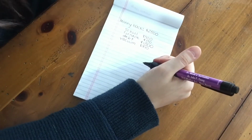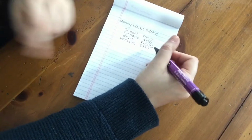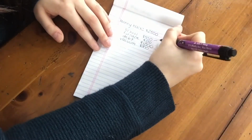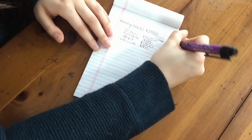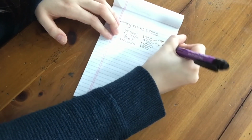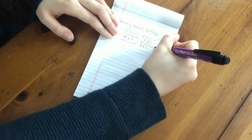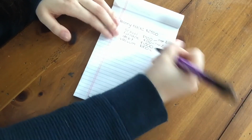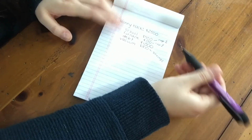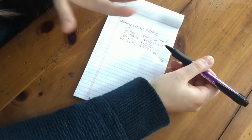Step two is as soon as you receive the money, you're going to take the money and put it directly where it needs to go. So this one would go to Capital One. This one could also go to Capital One because I have different accounts there. Debt, well, obviously we're just going to pay that off. And a vacuum, since I might buy that, I'll keep that in my savings account. So as soon as I get the money, I'm just pushing it aside.